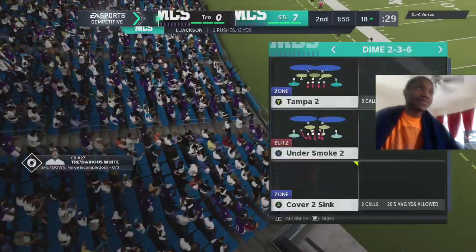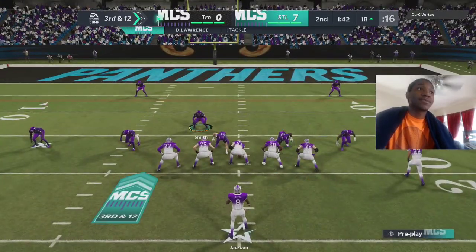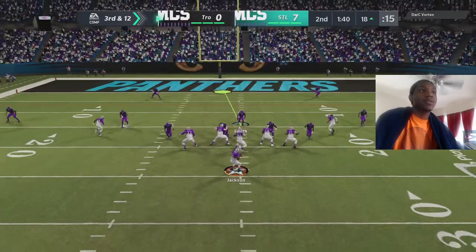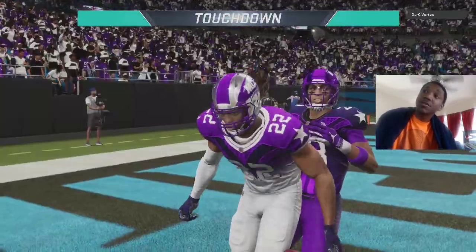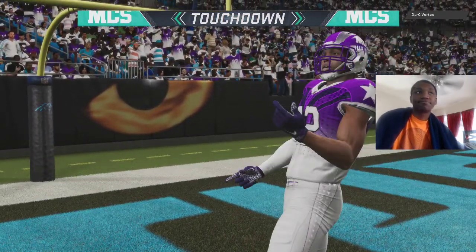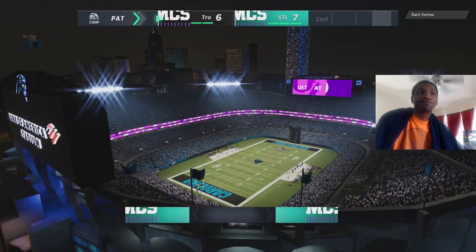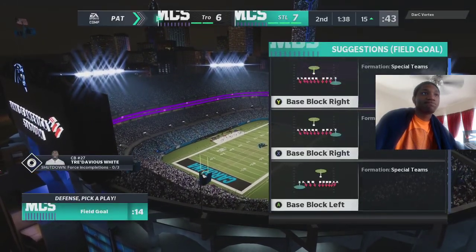He'll get 2 on the keeper, but it becomes now a 3rd down. And defensively, a dime look here. 6 DBs on 3rd and 12. No surprise at all. And he's got it. And he gets into the end zone for the touchdown. An 18-yard touchdown grab. And his guys are an extra point away from tying this thing up.